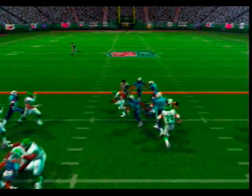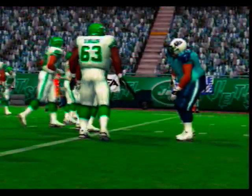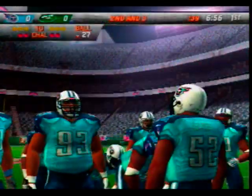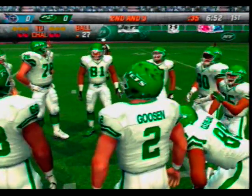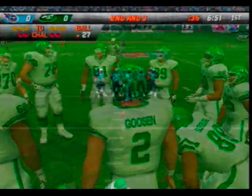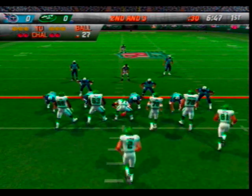Looking for room. Great one to get free. Number 43 is there on the stop at the 27. Williams running hard, going right through the arm tackles. Ball on their own 27-yard line.